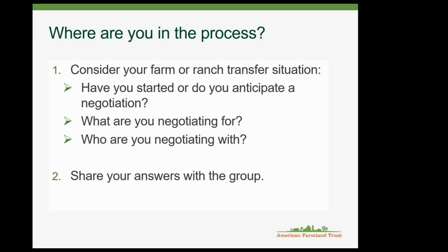Each of you is likely in a different stage of identifying and preparing to negotiate. Take a few minutes and consider the following questions. Have you started a negotiation, or do you anticipate a negotiation? What are you negotiating for? Who are you negotiating with? If available, reference the Needs Assessment Worksheet for Module 1 and the Financial Assets Inventory for Module 2 to help answer the questions.